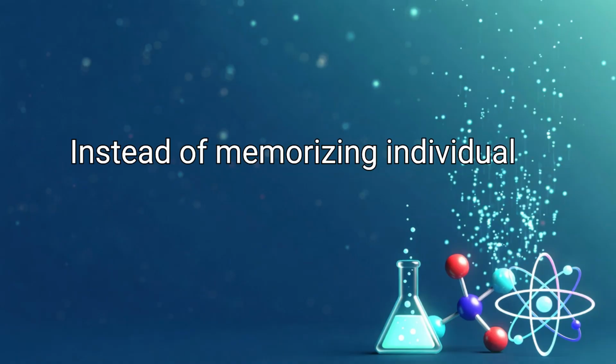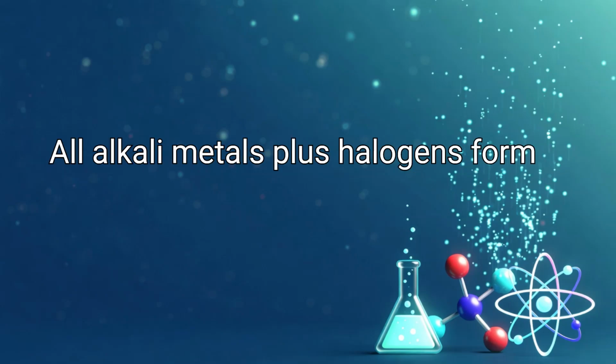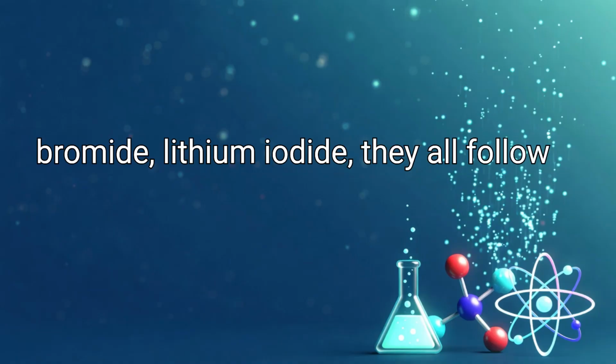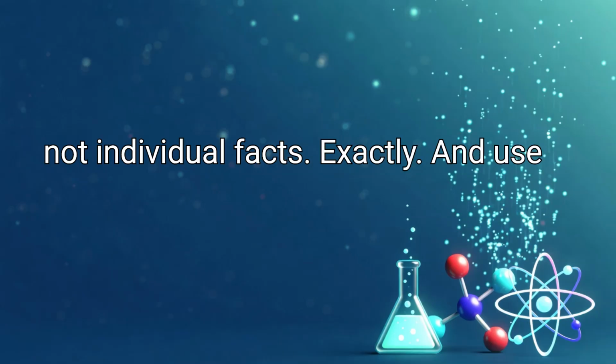Instead of memorizing individual compounds randomly, chunk by pattern. All alkali metals plus halogens form metal halides with a 1-to-1 ratio. Sodium chloride, potassium bromide, lithium iodide. They all follow the same pattern. Learn the pattern, not individual facts.